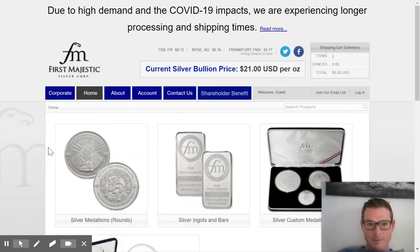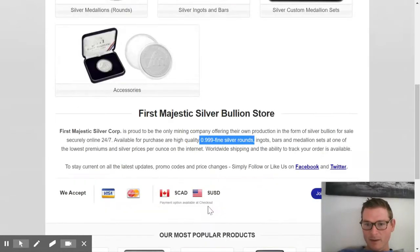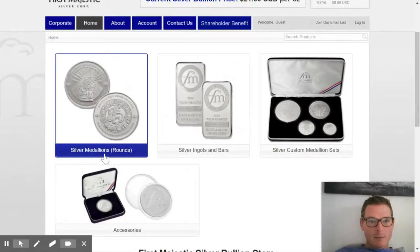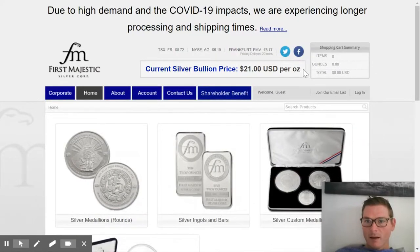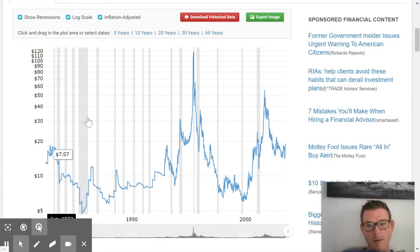And so, yeah, these coins are minted by them, and they're 0.999 fine. But it's not from one of the big mints, as far as a retirement account or something. This is not investment advice as usual, but these coins probably won't work in a retirement account. But they are pure silver coins, and the price of these coins has not changed relative to the spot price, which is really interesting.